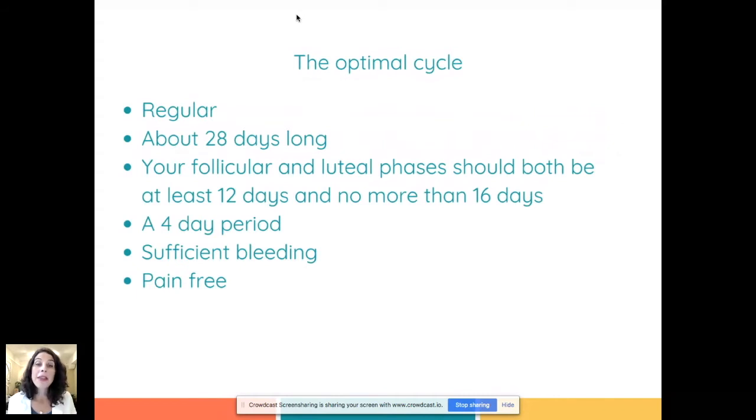So let's talk about what the optimal cycle looks like. Where your cycle differs from this cycle can point the way to where you might be out of balance, and a pattern diagnosis for us, for any healthcare practitioners you have, or for yourself. And we go over this more in the Becoming Mama program. But what does medical research show about the optimal cycle in terms of conceiving?